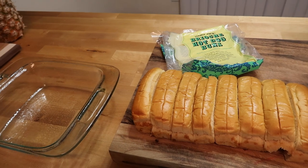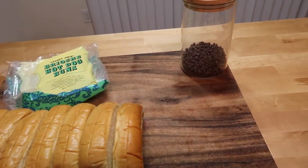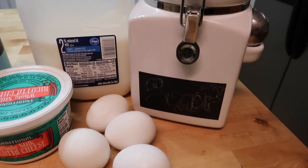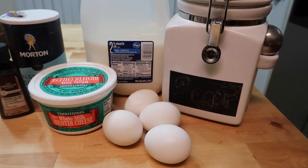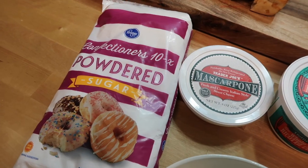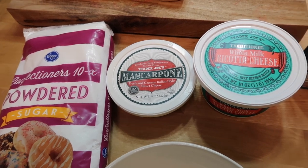I did make up the entire recipe, but because I only used a 9x9 pan instead of a 9x13, I ended up only using about half the custard mixture and half of the cannoli filling mixture. So essentially, I halved this recipe and was able to make a 9x9 pan instead of a 9x13 pan. We still got 6 good servings out of the 9x9, and it was so delicious.